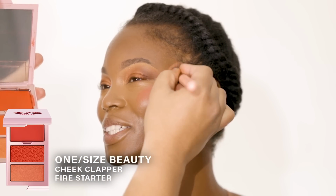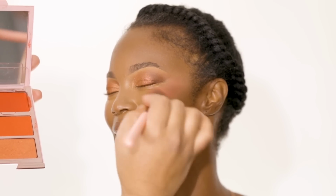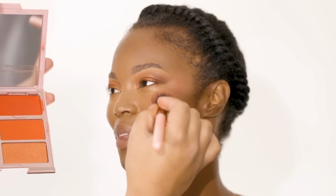Enough rambling. I use the Butter Silk concealer, and then right here I'm taking this really beautiful orange blush. Look at how pigmented this is. This is called Firestarter. I'm taking the cream blush and applying it between the concealer and the foundation just so it can show through the powder.